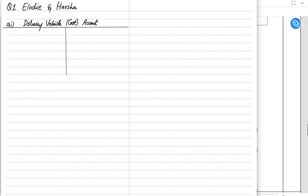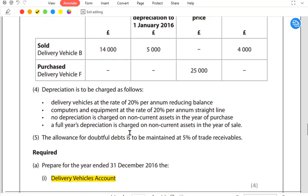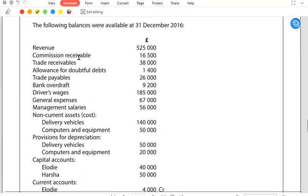Now, beta, delivery vehicles are basically assets in nature. So the assets are debit in nature. Therefore, the balance b/d must always come on the debit side. If balance brought down is coming on the debit side, then the balance c/d must come on the opposite side, that is the credit side. Okay. Now let us see, beta, how many vehicles we had at the start of the year. Here it is written in the list of balances, beta, we have delivery vehicles at cost 140,000.